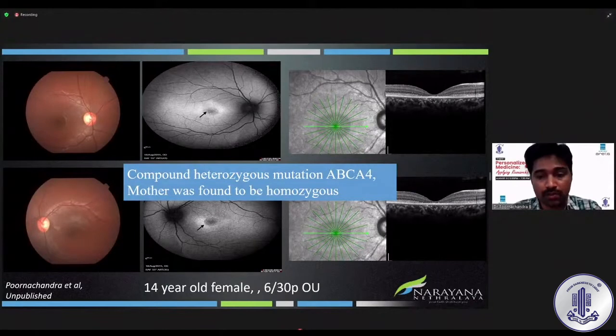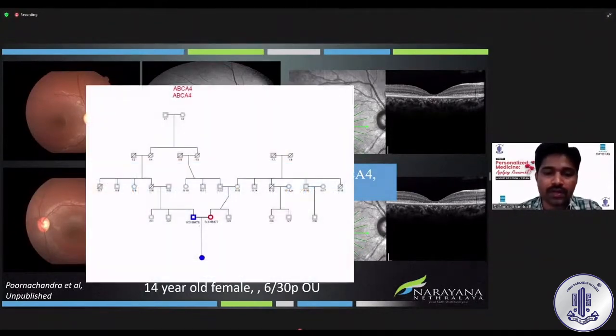The mutation has to be homozygous. This patient had compound heterozygous. So this patient was born out of a consanguineous marriage, which is again very common in this part of the world. Surprisingly, the normal mother also had this ABCA4 mutation. She was homozygous for one of these heterozygous genes. So she said she's normal.